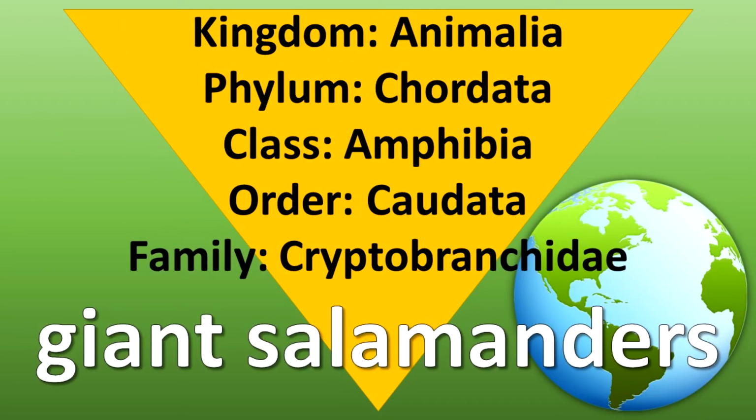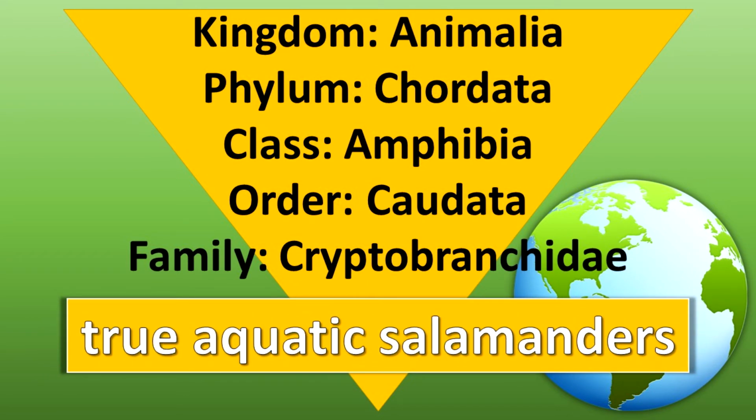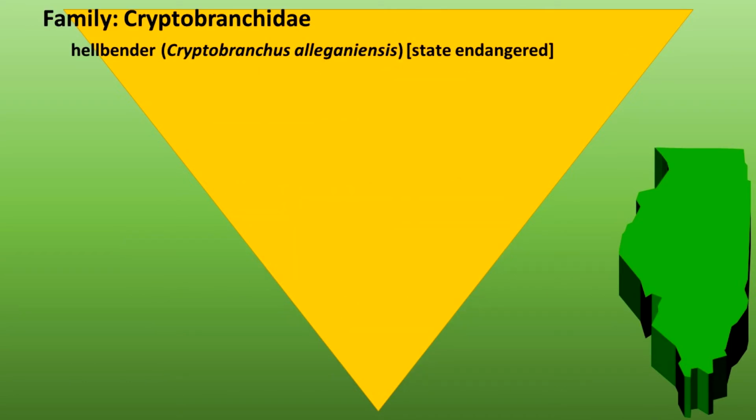The giant salamanders, family Cryptobranchidae, are found in Asia and the United States. They are true aquatic salamanders, spending their entire life in water. One species is present in Illinois, Cryptobranchus alleganiensis, the hellbender.